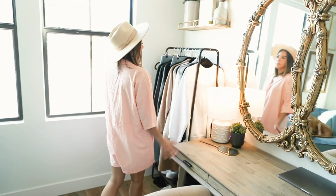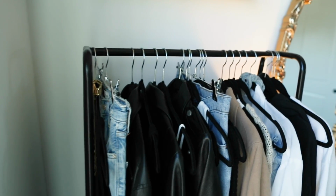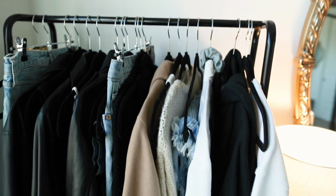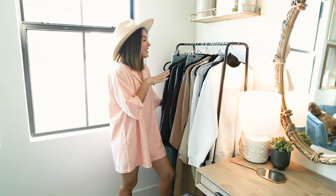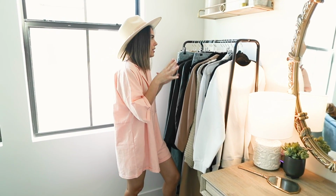Over here, you guys might recognize this clothing rack from the old house. I had it in our room, and I still use it every single day. This is where I store pretty much all my styling pieces. Right now, I'm working on a styling video for you guys here on YouTube, so I've got a bunch of looks picked out and put together here.